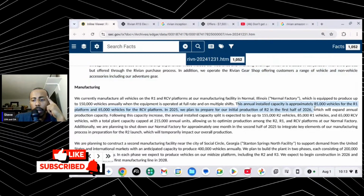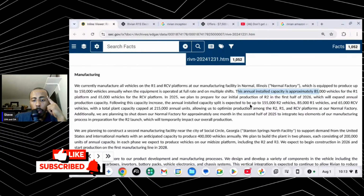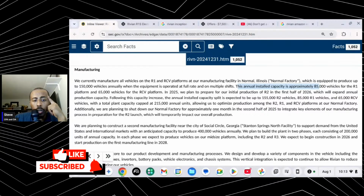This annual installed capacity is approximately 85,000 vehicles for the R1 and 65,000 vehicles for RCV platform. And they only have one plant. And then they also prepare initial production of R2 in the first half of 2026. Okay. Following this capacity increase, the annual installed capacity split is expected to be 155,000 R2 vehicles, with a total plant capacity capped at 215,000 annual units. 215,000 units is still not a lot.